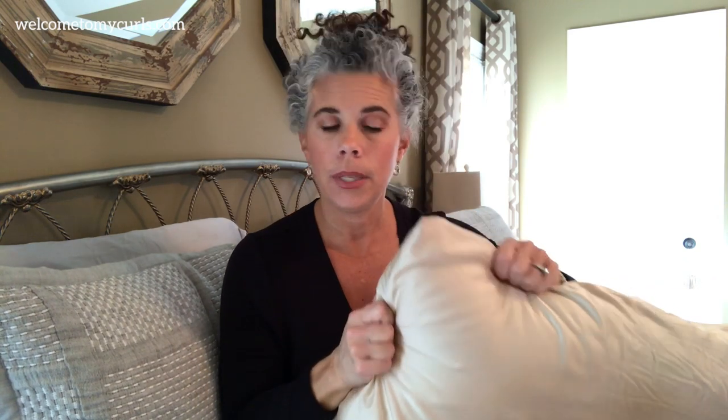And I can absolutely say that I have less frizz because of the silk. I love the way it feels on my face. It's just very luxurious. I love the silk pillowcase.